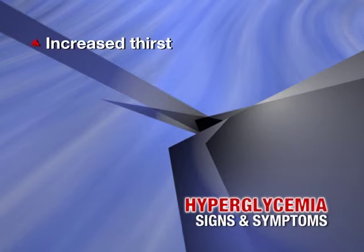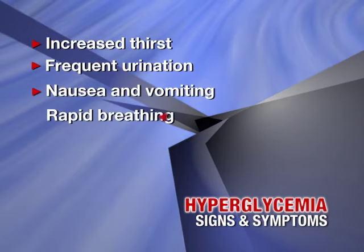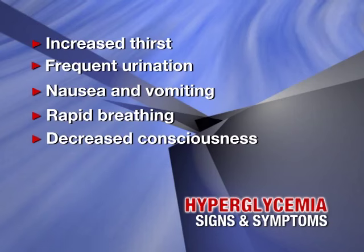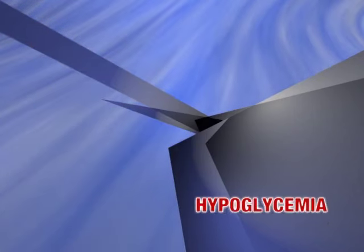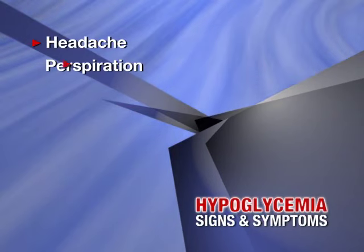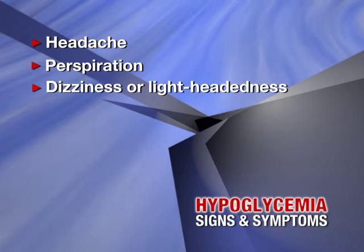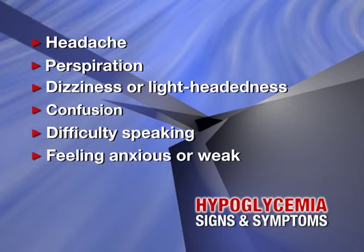Signs and symptoms of hyperglycemia: increased thirst, frequent urination, nausea and vomiting, rapid breathing, decreased consciousness, acidic odor on breath. Signs and symptoms of hypoglycemia: headache, perspiration, dizziness or lightheadedness, confusion, difficulty speaking, feeling anxious or weak.